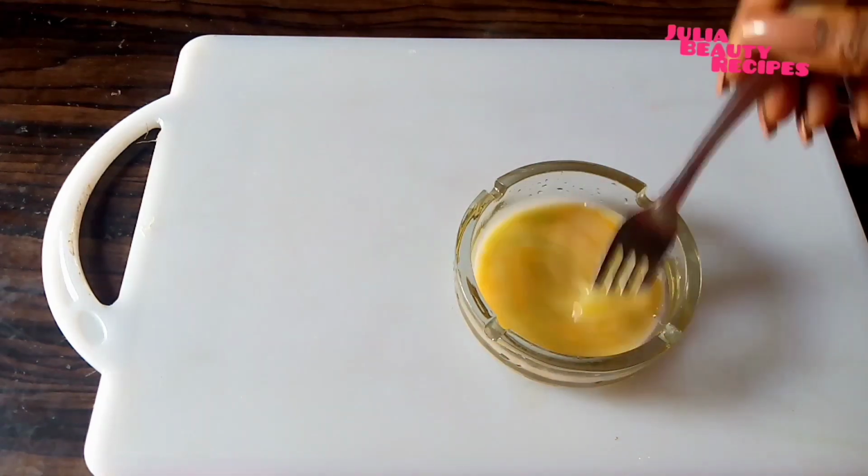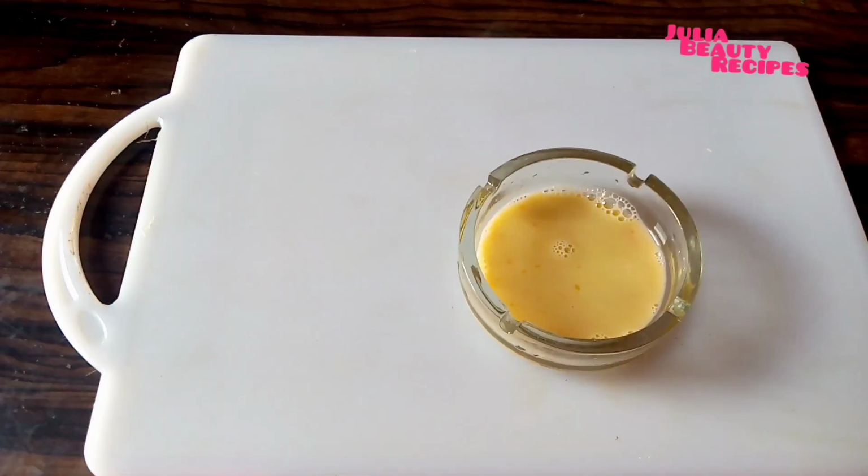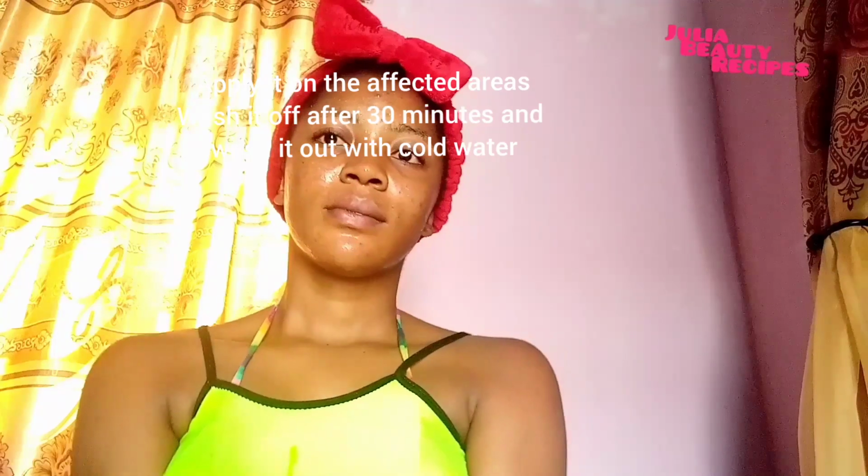You can add a little egg white, but egg yolk is very important if you have dry skin. So mix very well with your fork or mixer, like the way you mixed the egg white. Apply it on your face. Wash it out after 30 minutes with cold water. You will see your face glowing and brightening up.